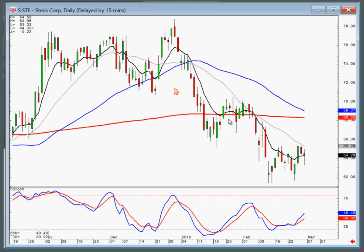Steris has to open positive tomorrow if you're in it. If it opens lower, you close it out immediately. If it opens lower, pretty much telling us the downtrending channel is still in progress.